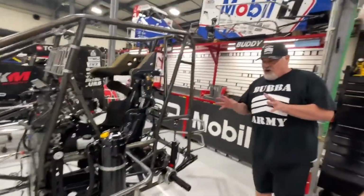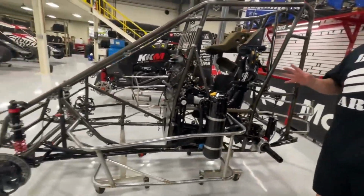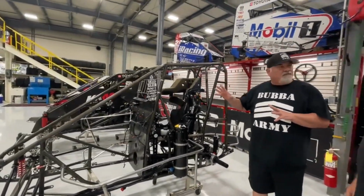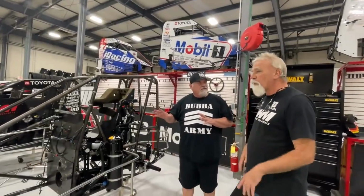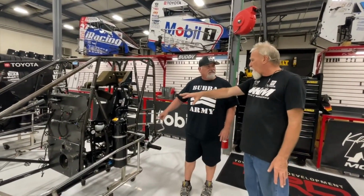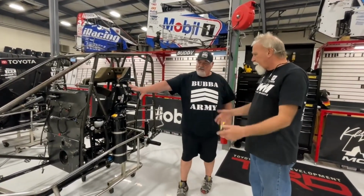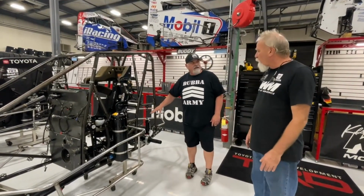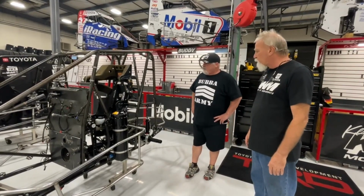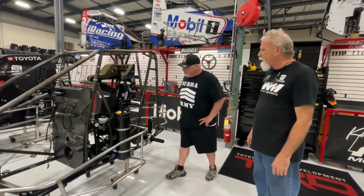When you get a car that wins a big race like what Buddy did at the BC 39, what do you do? Every week when we get home, all these cars are stripped down to basically this, less the motor. They'll go down to here and go completely through everything. We go through the drive lines and fix whatever we've got to fix.